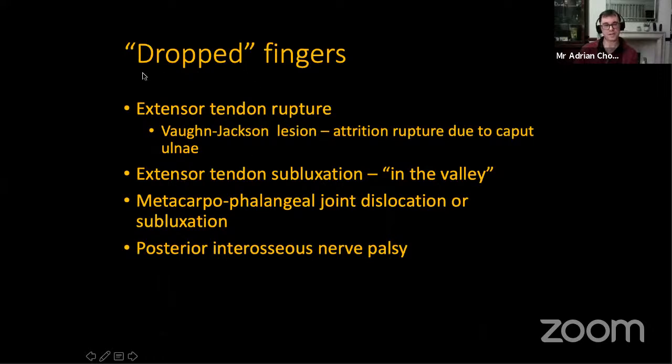So dropped fingers, extensor lag. This is your classic exam question. What causes extensor lag? The first one to think about is the Vaughan-Jackson lesion, attrition rupture due to caput ulnae of the extensor tendons, classically occurring to the little, then the ring, then the middle, rarely the index finger, so they work across. In this case, clearly, if you grabbed a finger, you would be able to passively put it through to full extension. Next, extensor tendon subluxation. That will cause the finger to drop, but again, passively, the finger joint, the MCP, can be fully reduced with help passively.